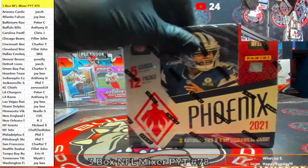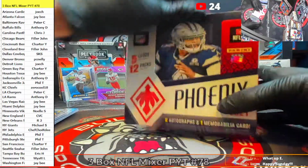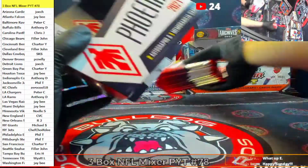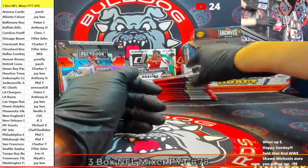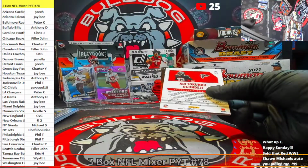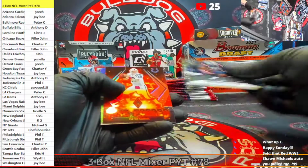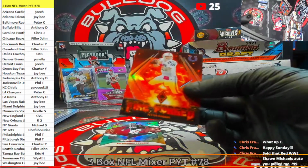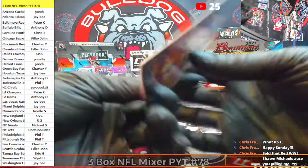All right. Let's have the Phoenix rise here. Let's let the Phoenix rise. Very nice, Chris. Very nice. Congrats. Matt Ryan, Hurts, Stevenson, a fire-forged Peyton Manning for the Colts, and a Ogundeji. Peyton Manning is 12 of 99 for the Colts.